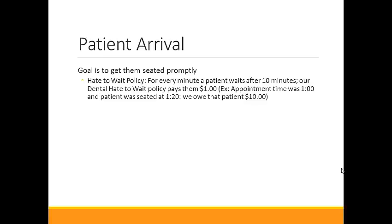Your patient arrives. The goal is to get them seated promptly. Your office has a hate to wait policy. What this policy states is that for every minute a patient waits after 10 minutes, our dental hate to wait policy pays them $1. We don't want to make patients wait. We want to let them know that we understand their time is valuable.